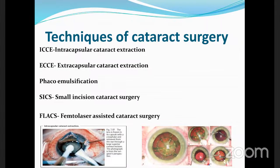So techniques of cataract surgery are now phacoemulsification, small incision cataract surgery, or femtolaser assisted cataract surgery. Intracapsular and extracapsular are practically used in those cases where intracapsular is for a subluxated lens in the anterior chamber, then only you will take it out with this technique. Or extracapsular cataract extraction, as I told you, is more of a conversion from phaco to extracapsular.